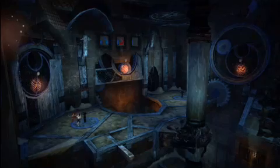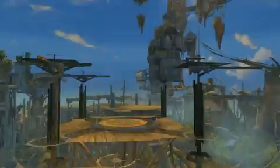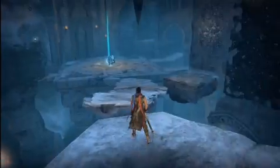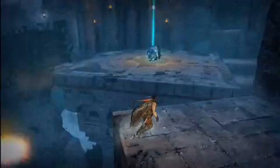Puzzles are definitely a big part of the Prince of Persia franchise and a big part of this game as well. You know, there's always traps and weird kind of Rube Goldbergian devices built to nefarious purposes. Or you're walking across the floor, all of a sudden there's a gap with spikes in it. Why is that there? I don't know. Don't fall down there.